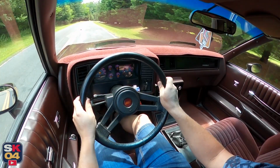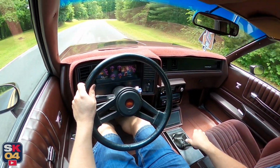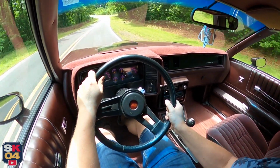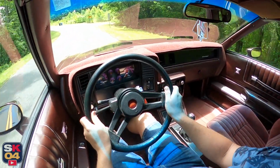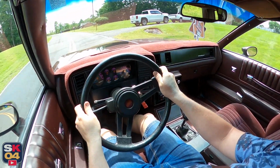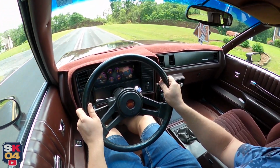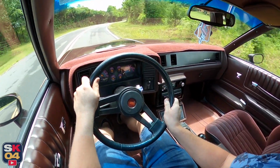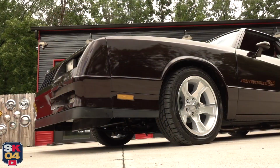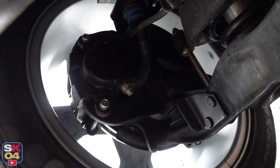Originally, the front suspension was an independent design with upper and lower control arms, coil springs, and gas-charged shock absorbers. The rear suspension is a multi-link setup with coil springs and gas-charged shock absorbers. The standard F41 Sport suspension on the SS included heavy-duty front and rear shocks, higher-rated front and rear springs, stiffer rear suspension bushings, a stiffer front anti-sway bar, and the addition of a rear sway bar. Even though the SS suspension was tuned to deliver far greater handling than a standard Monte Carlo, I knew it had a lot more room to go.